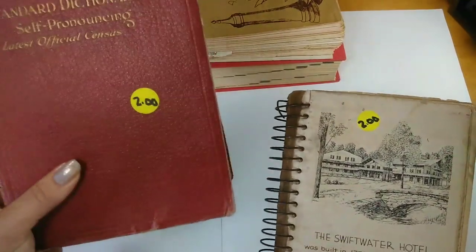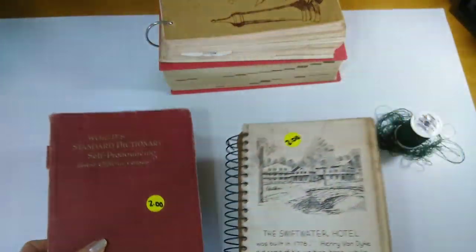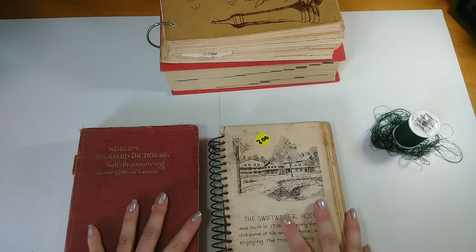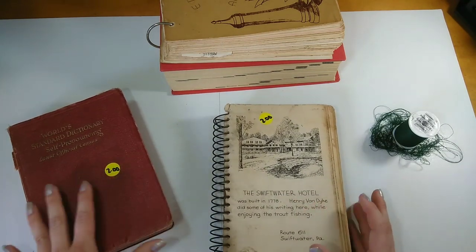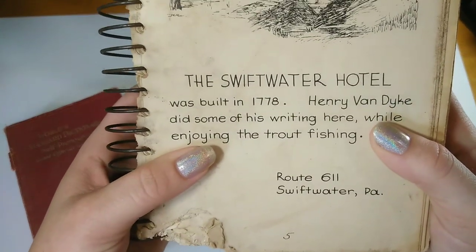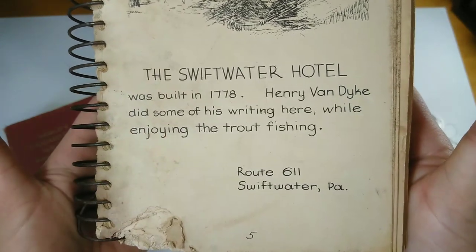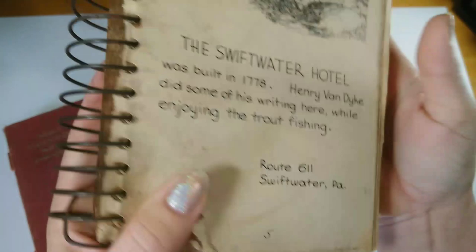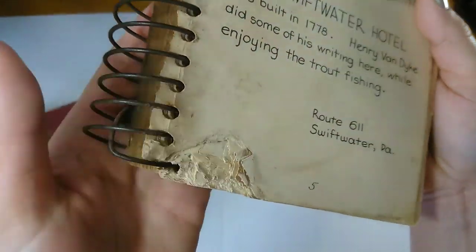I thought about asking them if they would do both of these for $3, but I was like, come on, Stephanie, $2? This is like an amazing price. So this is really cool. It says the Swiftwater Hotel was built in 1778. And I don't know how close to my light I can get this to show you.